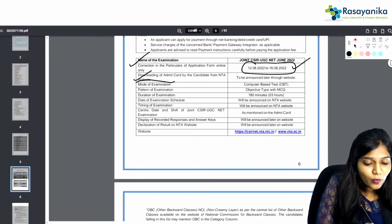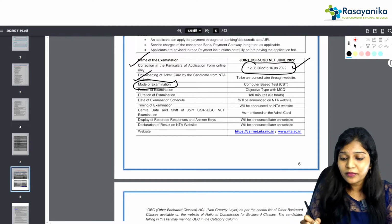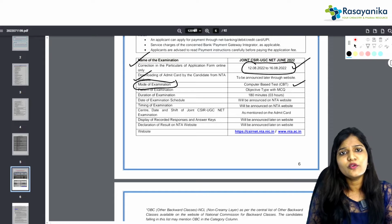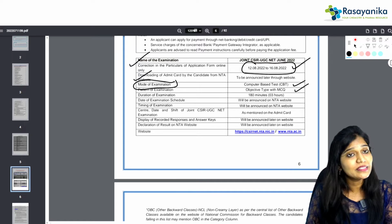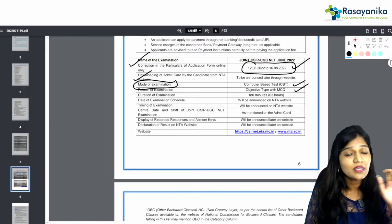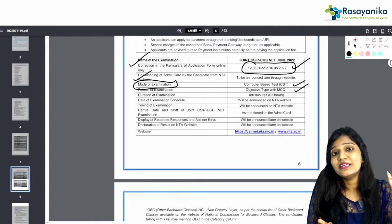And we already know about the mode of examination, which is going to be online or computer based test. And ultimately we know about the pattern of examination, which is always going to be MCQ type, and we know the duration of the examination is going to be 3 hours, 180 minutes, and that there's going to be part A, part B, and part C.